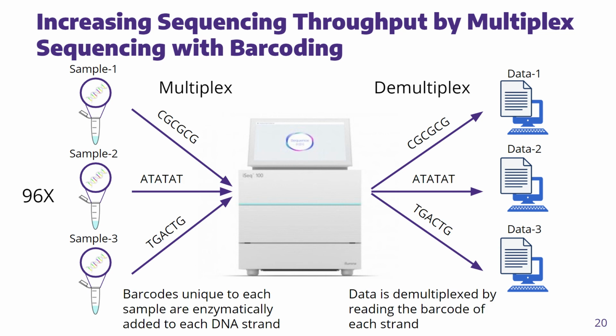And this is done using what are called chemical barcodes, which are enzymatically added to each of the DNA molecules in the sample before sequencing. So this occurs during the pre-sequencing procedure. And what happens is each sample is given a unique barcode so that when that molecule is sequenced, the barcode is read and can then be used to demultiplex that DNA strand to the correct file.